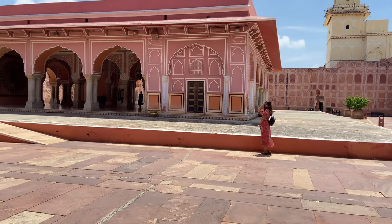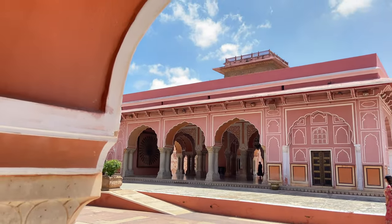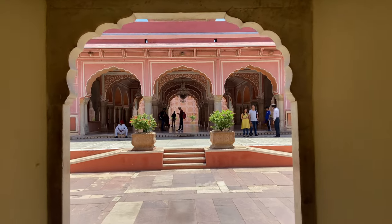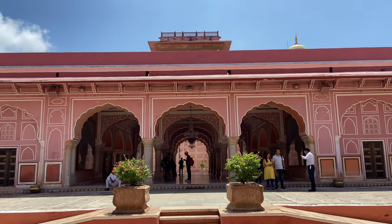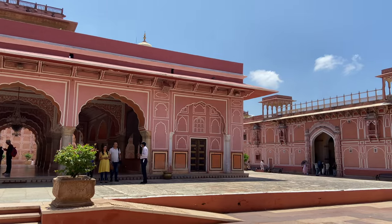Sarvotobhadra, a unique, unusual name, refers to an architectural feature which is a single-story structure with a square open hall. It was used as the Diwane Khas or the Hall of Private Audience, which meant the ruler could hold court with the officials and nobles of the kingdom in a more private, intimate space.